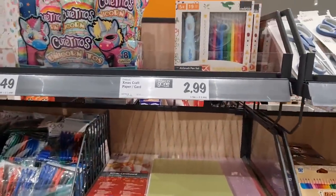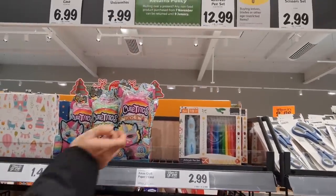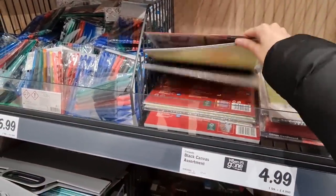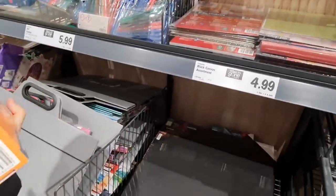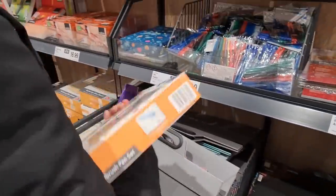What is this? What's that? I was going to ask you. Airbrush pen set. Wait, I want to look at it. $12.99. What's it do? Oh, it doesn't even have any examples. Glitter cardboard. It's got a rechargeable airbrush pen. No, I don't know what you do with it. Yeah, but I'd like to see a real one.